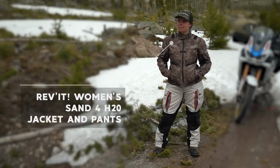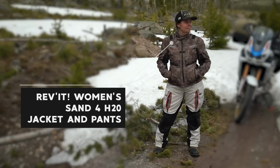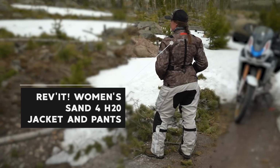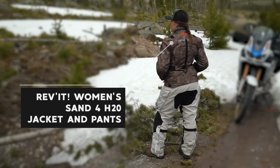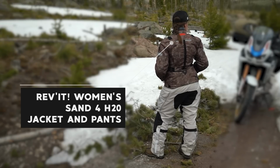So after I got back from the flight south, I upgraded to the women's REV'IT Sand 4 H2O jacket and pants. And let me tell you, I am in love. This jacket and pants was very kindly sent to me by RevZilla when they found out that I was looking to upgrade. I was already doing a ton of research about what I wanted to upgrade to and had been saving my pennies for this particular suit setup.